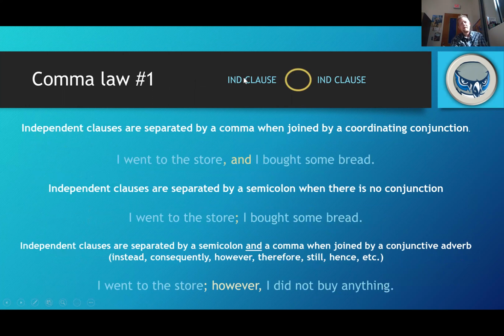So when you have an independent clause followed by another independent clause, and I'll show you examples, you need something to connect them. So there's three rules. The first rule is independent clauses are separated by a comma when they are joined by a coordinating conjunction. Here's our example. I went to the store. That's an independent clause. I bought some bread. That's an independent clause. Now, if we want to join them with a coordinating conjunction, in this case, the word and, we would use a comma.